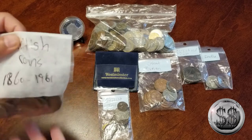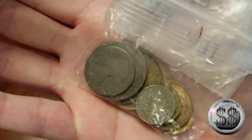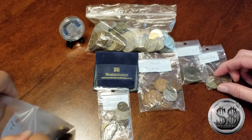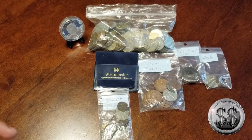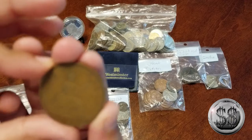We have some British coins, 1860 through 1961. Got a nice little variety in there. Look at that. That's pretty cool. I'll show one off. All right, show one off. Well, you got quite the little stack here. I don't have a lot of foreign coins. I've got a lot of United States coins. I have a few bullion pieces from around the world that are in silver, but you've got many more different denominations than what I got.